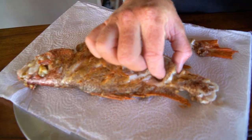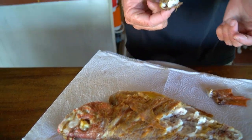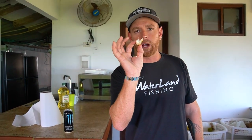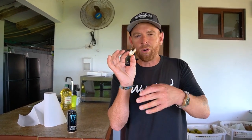So simple, does not need much. See how it comes off in these sweet little sections here. You can use a fork if you're not a savage, but I'm telling you guys, whole fried fish. You can do this with anything as long as you scale it. Bluegill, walleye, especially stuff that's too small that it's a lot of work to fillet. Leave it whole, score it, scale it.